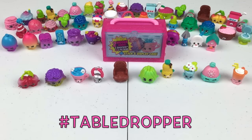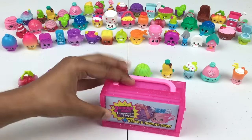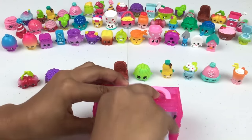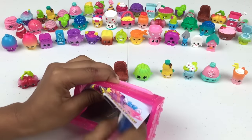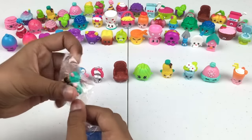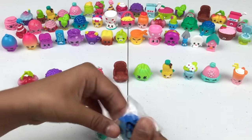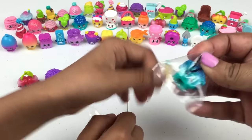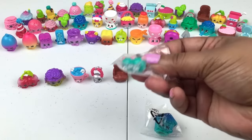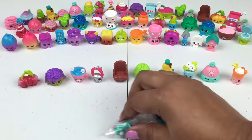Table dropper. All right, let's see what you get in your blind box. Come on, our last chance for this opening. Visible. Nope, no luck this time. Let's see it. Not even gonna take it out. No? No. Let's see, what is it? Doggy house and dog house. Earring twins, which we have both of.